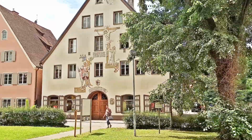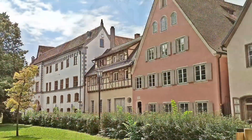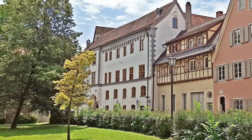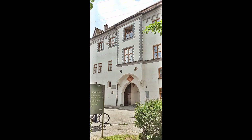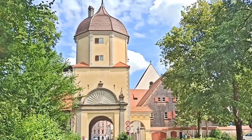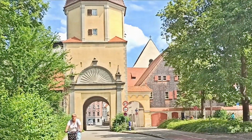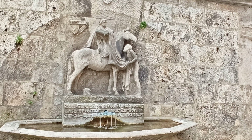Opposite the church is the rectory, and in the back of Martin Luther Platz in the castle-like building there are several museums and the Memmingen puppet theater. As already mentioned, several gates, like the Wester Gate here, lead out of the city. As we head into town, we first pass the St. Martin's Fountain before we reach the market square again.